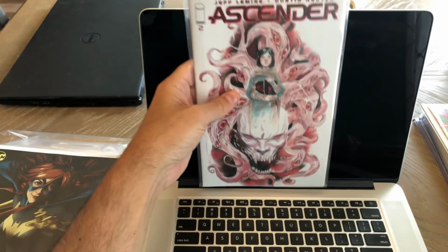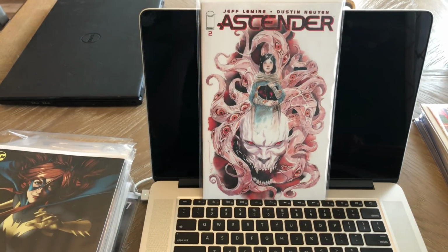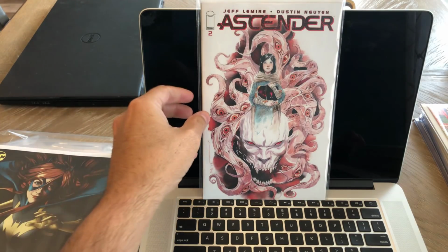Cinder number 2, Jeff Lemire does a great job. Dustin does a great job with the artwork. First issue I enjoyed, so I'm looking forward to reading this and continuing on with that storyline originally from Descender.